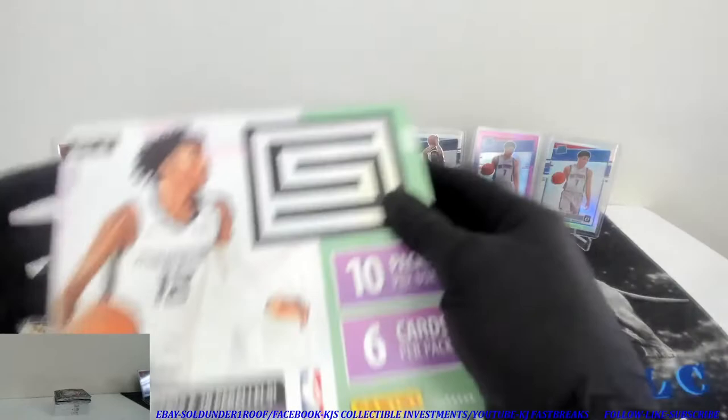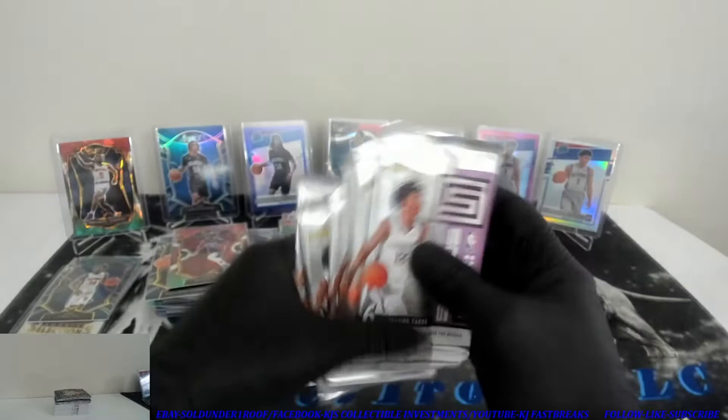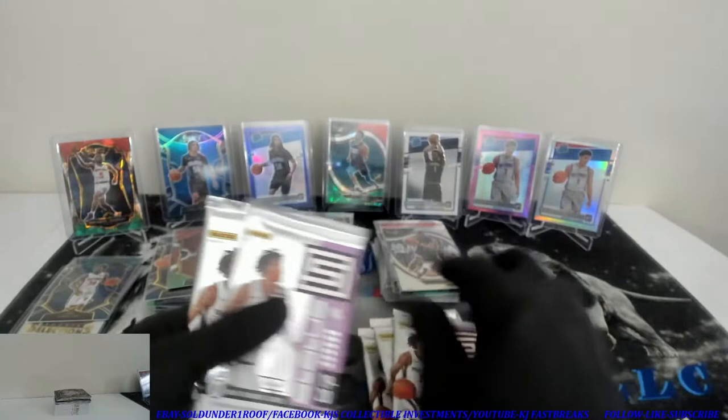Total 60 cards in here. We got 10 packs, 6 cards per pack. Hopefully a big one-on-one Swirlorama would be nice. 1, 2, 3, 4, 5, 6, 7, 8.